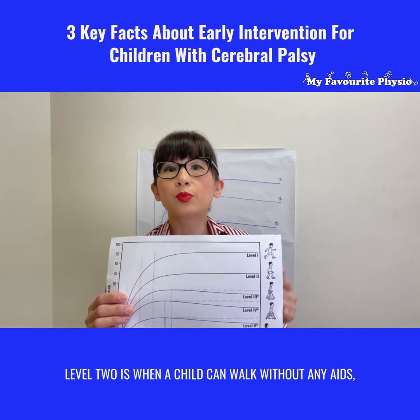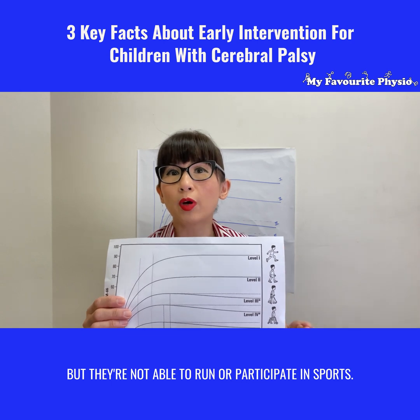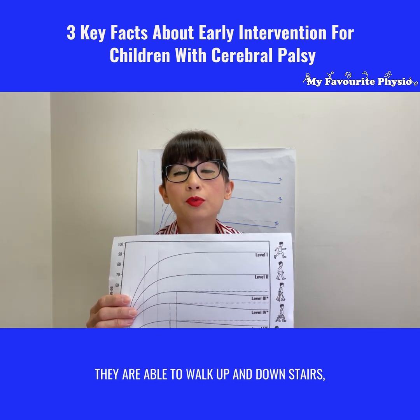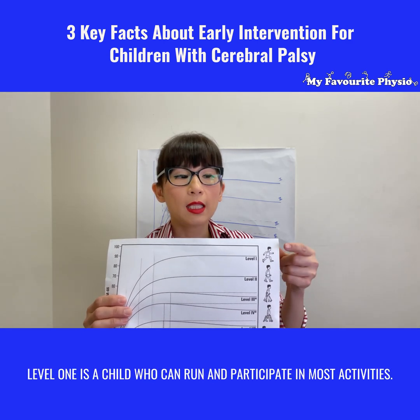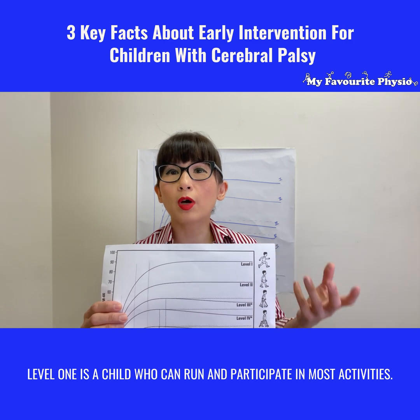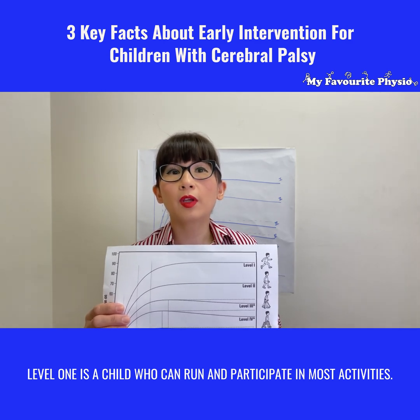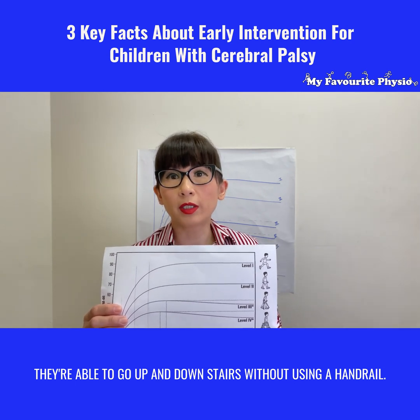Level 2 is when a child can walk without any aids, but they're not able to run or participate in sports. They are able to walk up and down stairs, but they would need to hold on to a rail. Level 1 is a child who can run and participate in most activities. They're able to go up and down stairs without using a handrail.